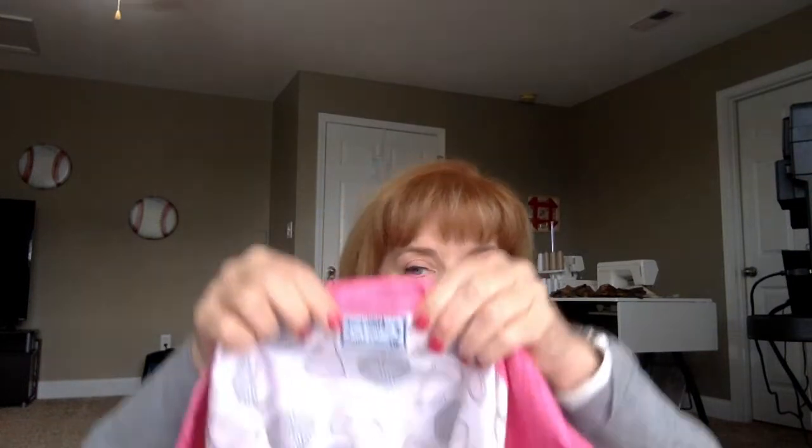So what I did is I put the label on without the writing first, because you have to use kind of a wet pressing cloth. And then after it dried from being wet, of course when the iron hits it, then I use the micron pens to put my name and the year. For my older nephew, I wrote on it and then adhered it, and it kind of smudged a little bit from the liquid, from the wet pressing cloth.